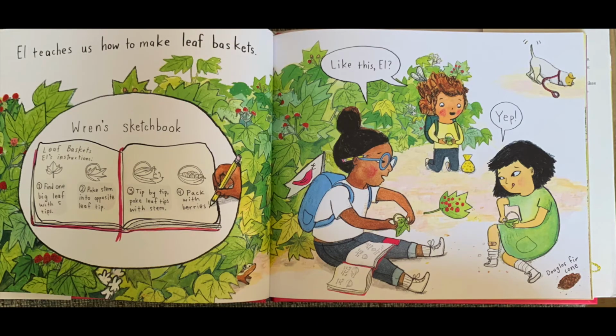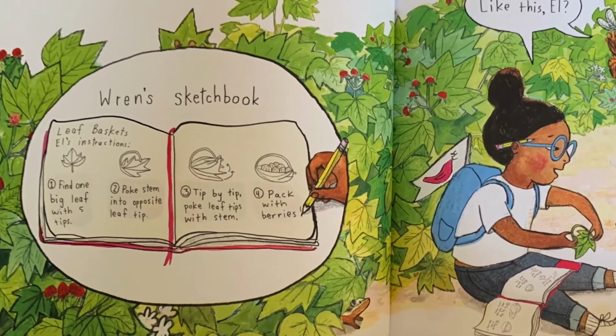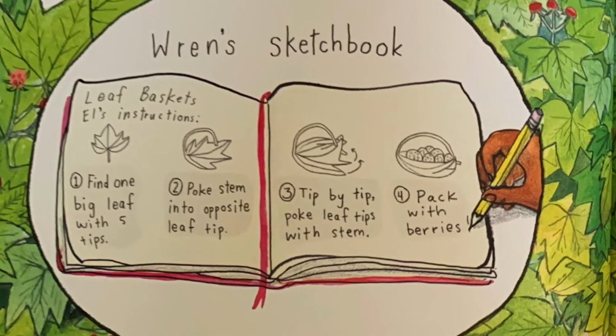Elle teaches us how to make leaf baskets. Wren's sketchbook, leaf baskets, Elle's instructions. 1. Find one big leaf with 5 tips. 2. Poke stem in opposite leaf tip. 3. Tip by tip, poke leaf tips with stem. 4. Pack with berries.